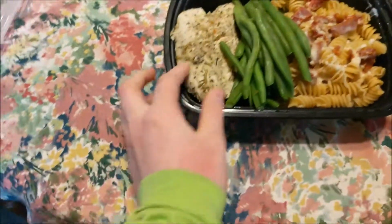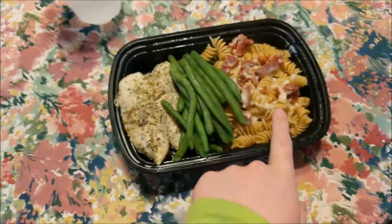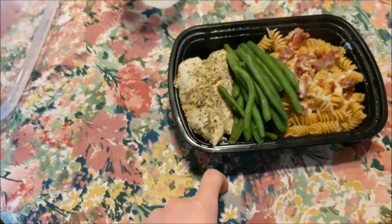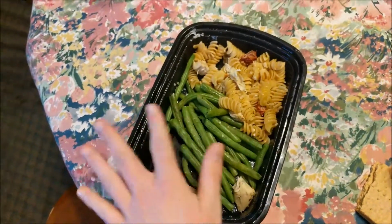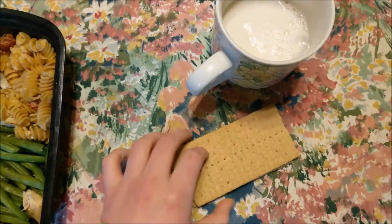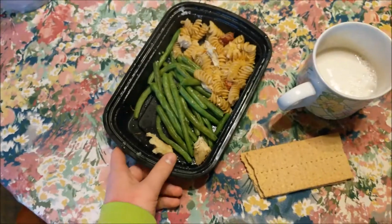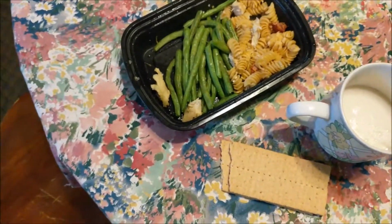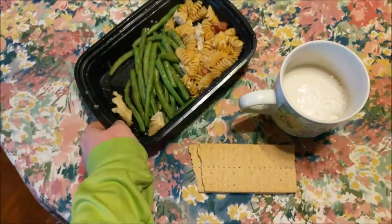So for today's lunch, I'm having the chicken, green beans, and then the protein noodles with the sun-dried tomatoes white sauce. For dinner, I'm just finishing out this little meal prep that I showed you guys for lunch, and as like a little snack thing, I'm having some graham crackers and almond milk. And yeah, I'm not sure what else I might have. I might have some more graham crackers, maybe some fruit, something like that. But maybe a couple bites of chocolate, and yeah, we'll see.